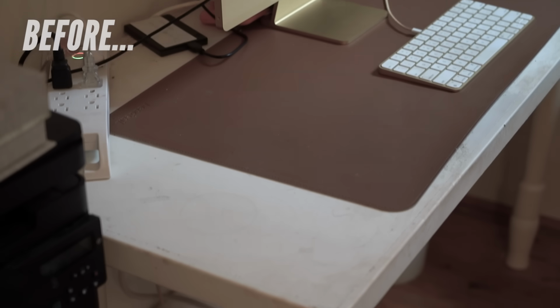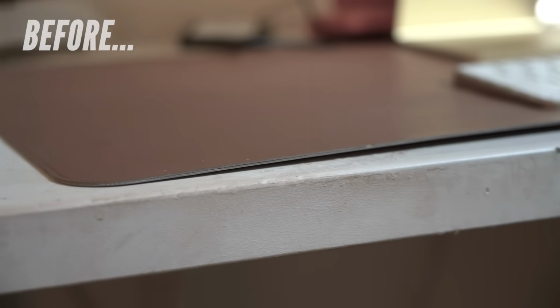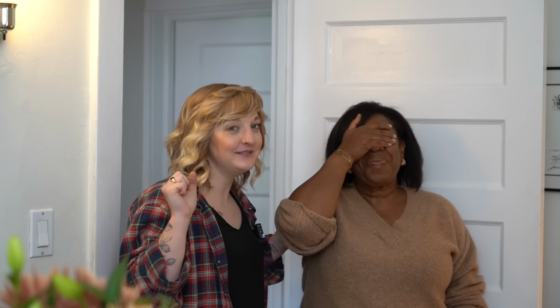Okay, so Margot, remember your old office space, your old desk? Oh my goodness. You had screws popping out of your desk. It was so old that dirt had just worked itself into the grain of that desk and you couldn't get it clean. And you're a boss, you deserve the best. So on three, I want you to see your new office space. One, two, three.